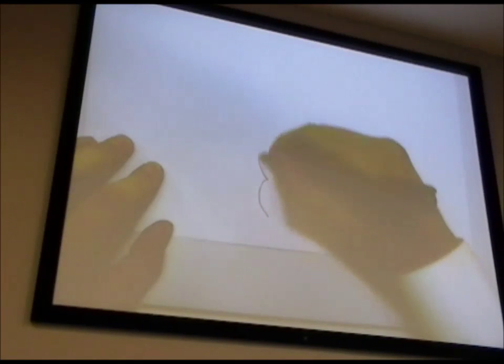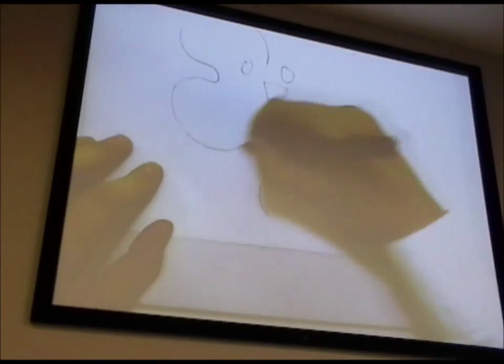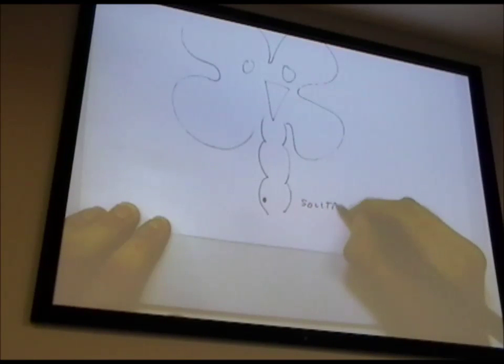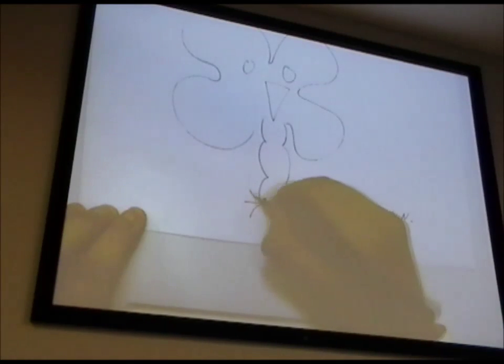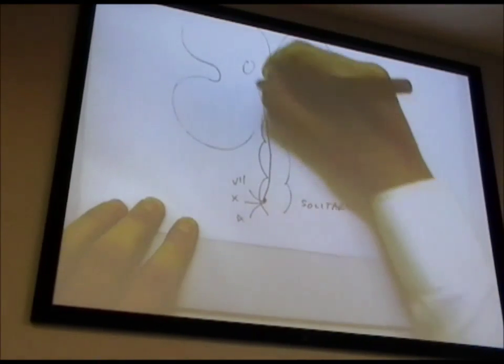Okay, so they go towards the brain, and they all synapse at the same place, despite being three different nerves. They all synapse in the medulla oblongata, so let's quickly draw the brain here. And there's a nucleus called the solitary tract nucleus. And they all synapse at this nucleus, so that's 7, 10, and 9. And it's relatively simple after that. It goes all the way straight to the thalamus.